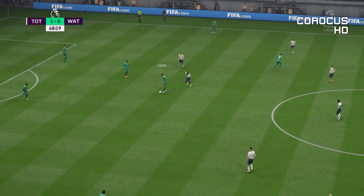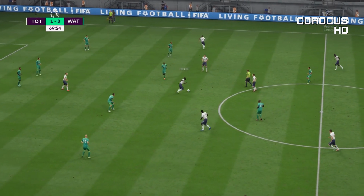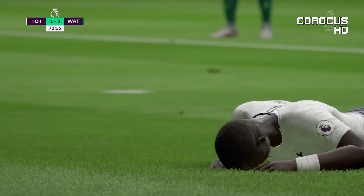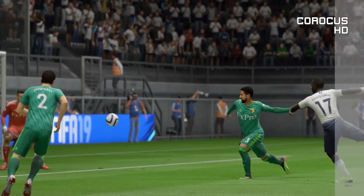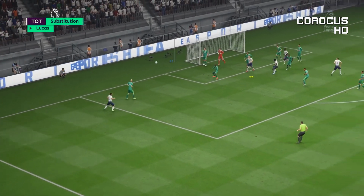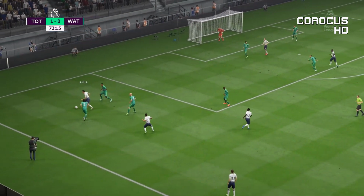Etienne Capoue. Eric Lamela, Moussa Sissoko, it's Harry Winks, Kane, Sissoko, here's a chance! Well, they're a goal up, now they've got a corner here. In goes the corner. Good defensive clearance there. Victor Wanyama. Chance for the cross. Lucas. Building steadily here, keeping possession.